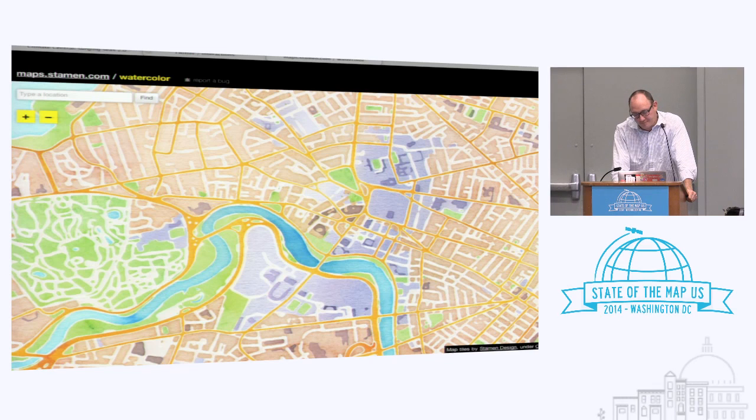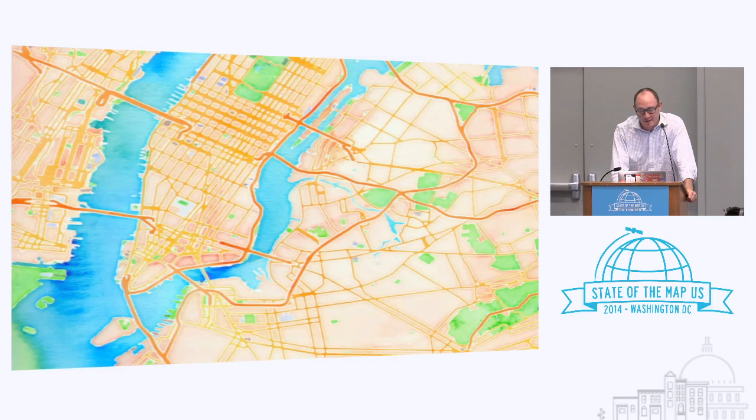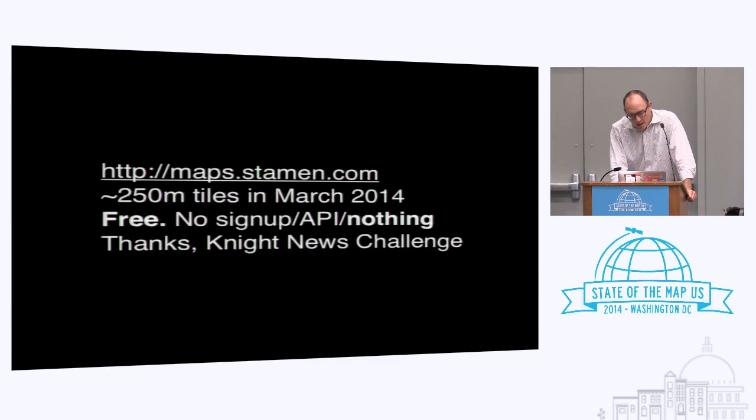seen. It's an attempt to show that there's a left field, just to throw it out there. And again, this blanketing of the whole world is a super fun thing to do because you can just point it at places like London, New York, and Paris, and get really different effects, and then start to layer it in with other things. We served 250 million tiles in March 2014.